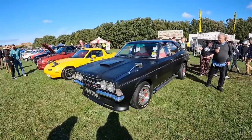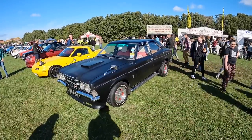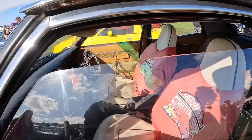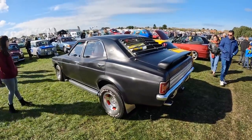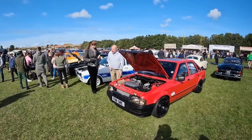Check out this modified Mark 3 Cortina. Jacked up at the rear end, which is a thing they used to do back in the day. It's got side pipes, some sort of weird seat covers. Check out the chain steering wheel. Budweiser pump handle gear stick, that's mad. And a rear window louvre. Got a row of really cool Fords along here that I had to show you.